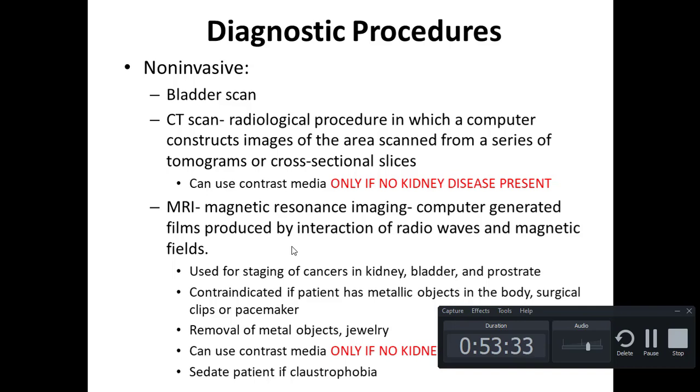All right. Oh, I don't have this one. Maybe I just have an addition to it. It's just added to it. Non-invasive procedures.